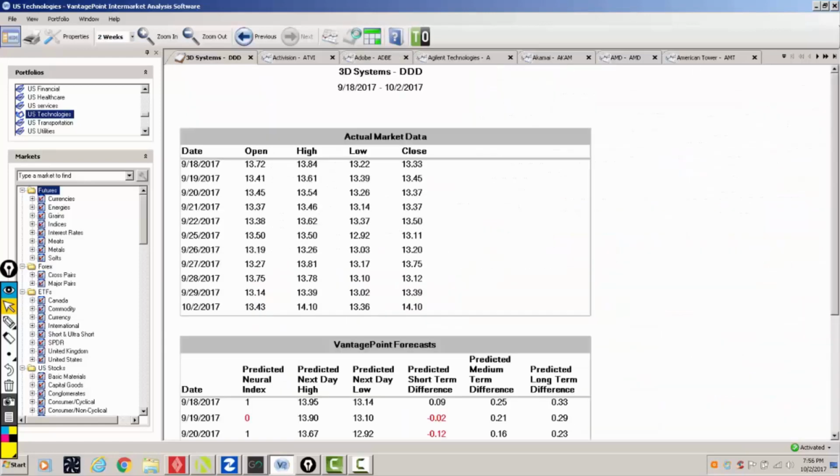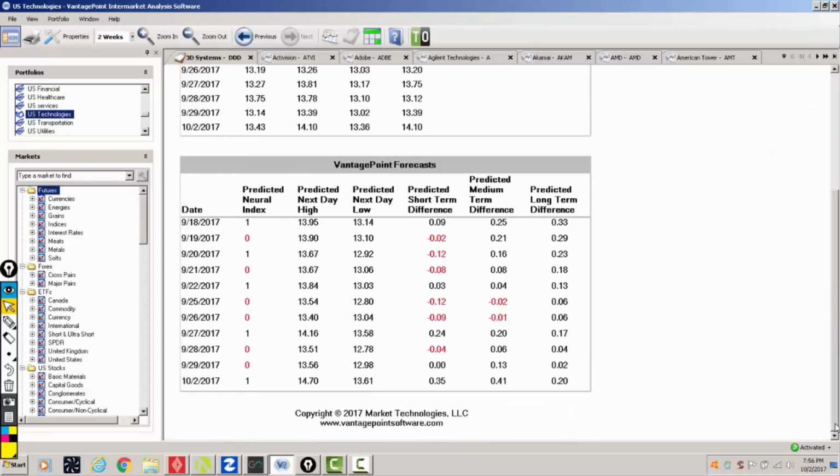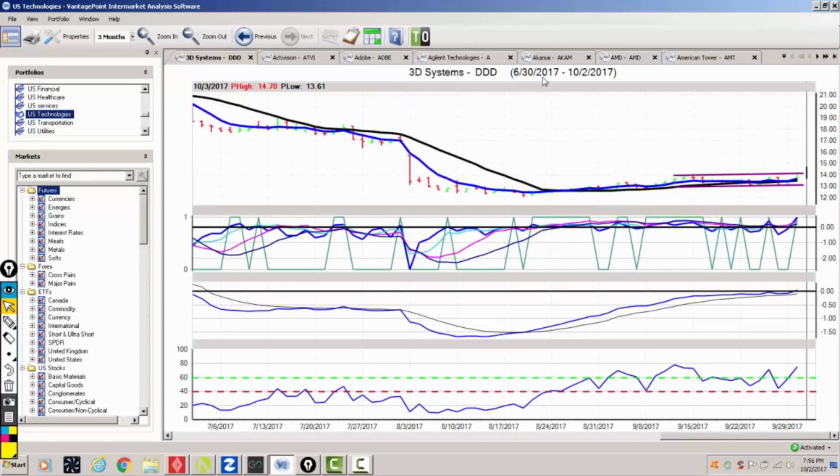So from here, guys, once we've done our main analysis, only after we've done our main analysis, do we look to play the daily report. So with that close of 14.10 for tomorrow, we're looking for a minor pullback to 13.61. We're then going to target 14.70 on an intraday basis only. Now this is one of my favorite personal trades when I'm going through a long period of consolidation, when all of the indicators I'm using with the VantagePoint are telling me that this stock is getting ready to move here.